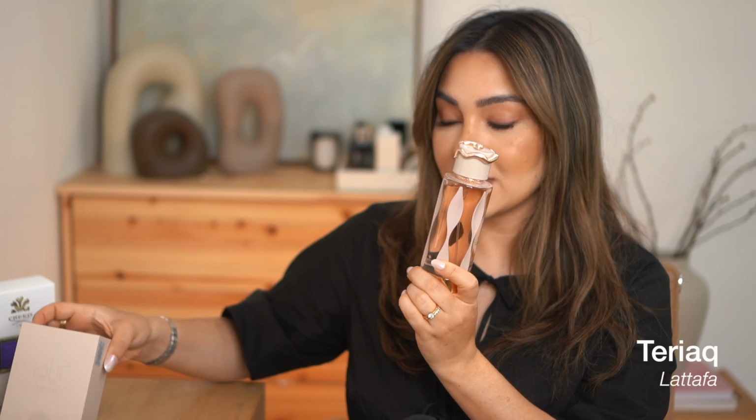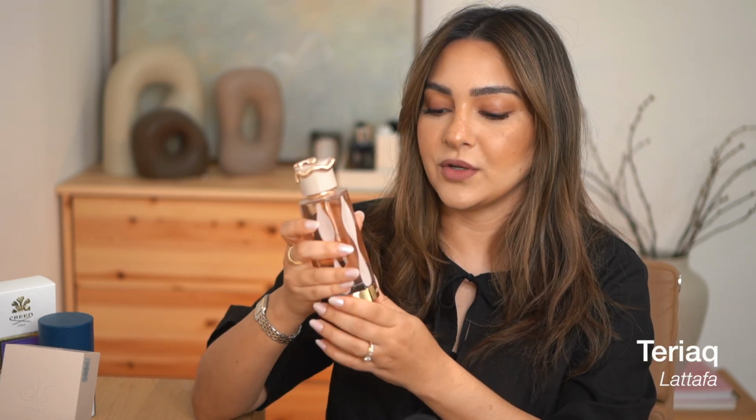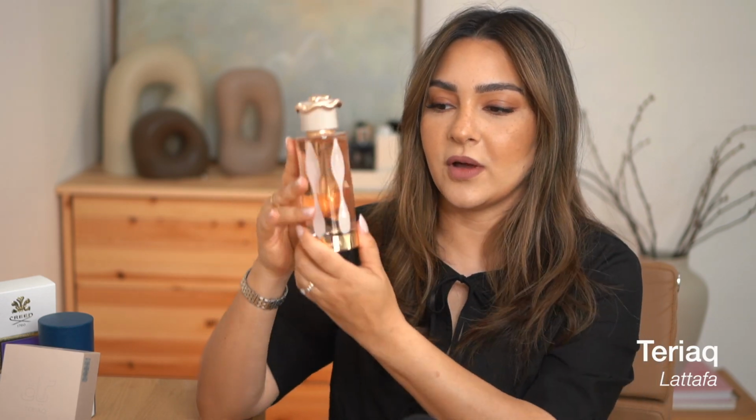This perfume was not expensive at all. I thought that because they are promoting it as being made by a top perfumer of our time, this was going to be super expensive, but it was actually almost the same price as a lot of other very popular Middle Eastern perfumes. So this is what the bottle looks like.